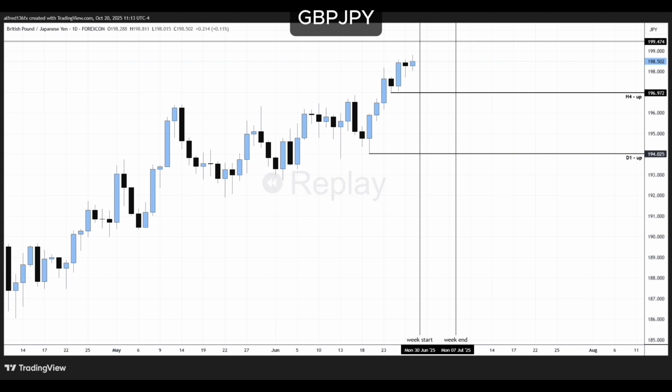Although GJ is trending up on both the daily and H4, it's approaching a weekly resistance where a big rejection is possible. I'll skip this pair unless price pulls back to create more bullish room.